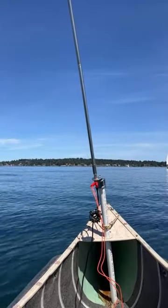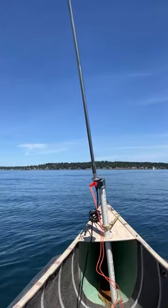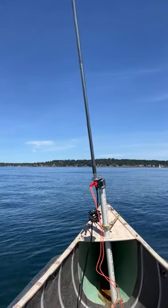Alpha Hotel 2, Alpha Quebec. Okay, station ending in Quebec, go ahead. Alpha Hotel 2, Alpha Quebec.